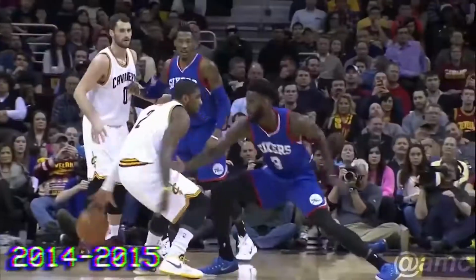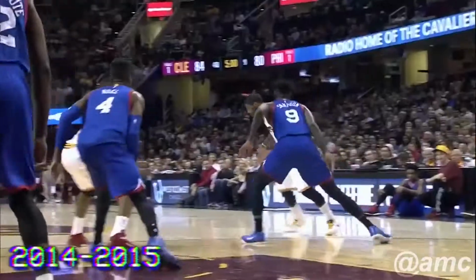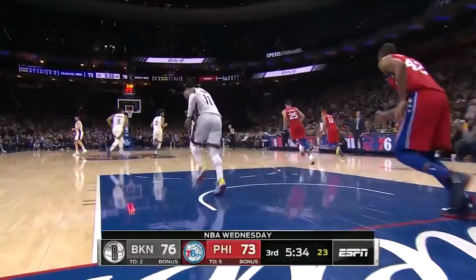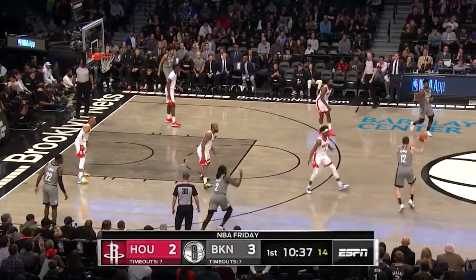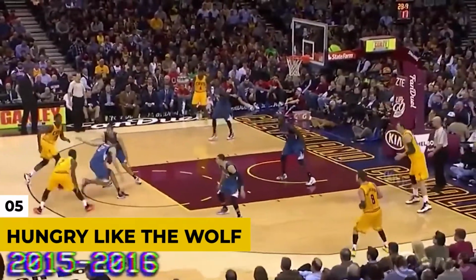Even the announcers are getting a kick out of just how good it was and how flawless and smooth he made it look. If you make a man go in the wrong direction by foot, that's impressive. Make him miss by just as much as Kyrie did here. That shouldn't be humanly possible. Number 5. Hungry like the wolf.